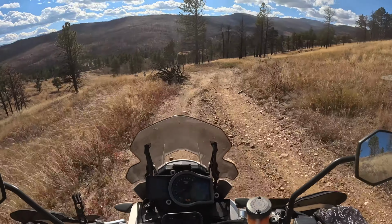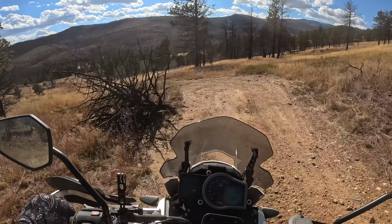That'll get you. I don't know if you guys can tell, some of you that watch the videos frequently, especially the 1190 videos, I took the baffles out of the Akrapovic muffler. Kind of like it. Slightly louder, but got that nice deep tone to it. What's the point of having an aftermarket exhaust if it doesn't sound good, right?